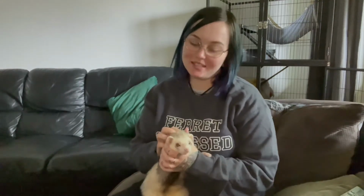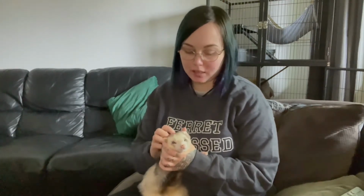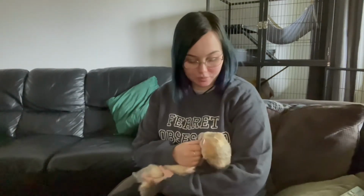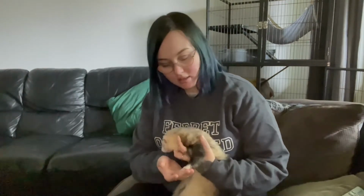The next thing you need to decide is food. So do you want to feed them raw, or do you want to give them a high protein kibble? Ferrets are obligate carnivores, so they can only eat meat. They cannot have any vegetables, any sugars, anything sweet, anything healthy. It's not good for them. They do not need a balanced diet of lettuce and carrots. Their bodies cannot digest it, so don't give it to them.